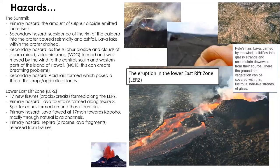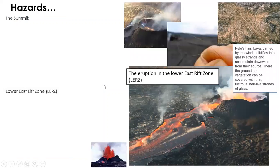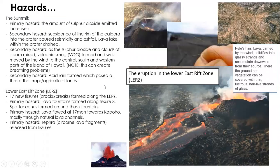Now, along the lower east rift zone, or LERZ, which is here, as you can see, from Highway 130 northeastwards through Leilani Estates and towards Kapaho Bay, 17 new fissures formed. So a fissure is simply a crack or a break within the ground whereby lava is released. So 17 new fissures formed along the lower eastern rift zone.